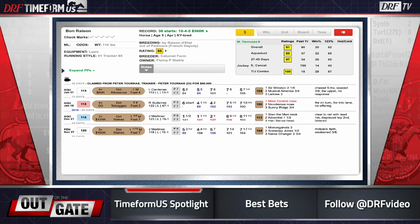Now, that doesn't sound like a lot for most horses, but Bon Raison has not been off for 36 days. You have to go 22 starts back in his past performances to find the last time he was off for that long. And the last time that he was off for more than 36 days, after that brief layoff, he earned a 125 Timeform US speed figure winning a race. So maybe Bon Raison responds pretty well to coming off layoffs of a normal amount of time for any other horse.